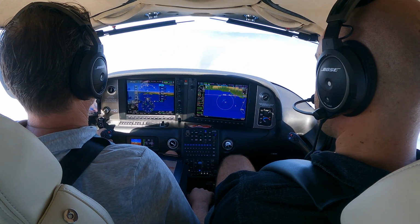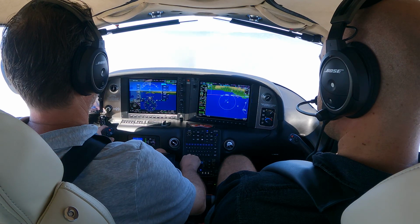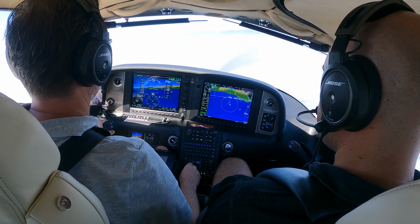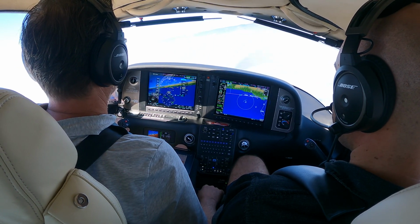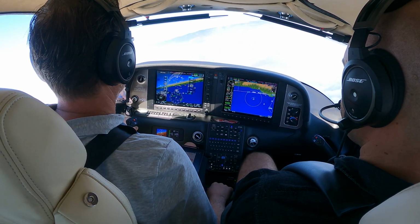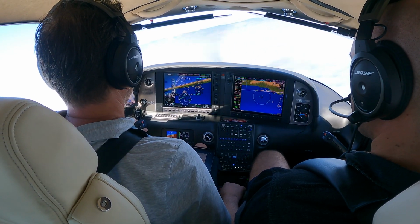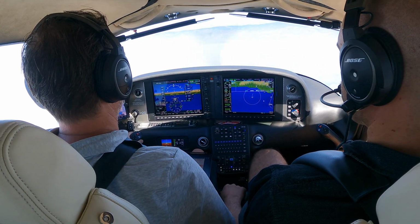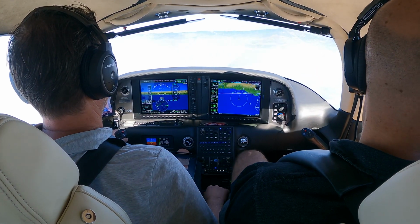November 8 Juliet Sierra, turn right heading 340. 340, 8 Juliet Sierra. Number 1 Hotel Bravo, traffic's now 1 o'clock, 3 miles, same direction, type unknown, altitude indicates 5,500. If not in sight, turn 10 degrees left. Turning 10 degrees left, 1 Hotel Bravo. Beautiful. Good, we'll hand fly the whole thing. Okay.